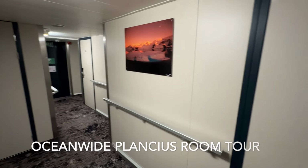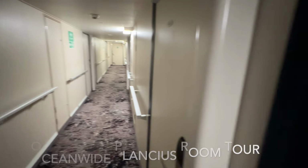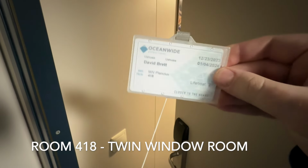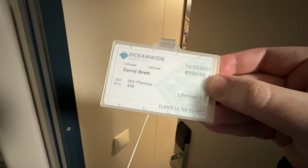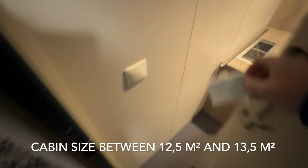Let me give you a little room tour of Plancius here. This is the corridor, and I'm staying in room 418. To access your room, you have an access card, which is how you check into and out of the ship. It also shows your assigned lifeboat, as well as your room information. You get this cool little holder so you don't lose it.